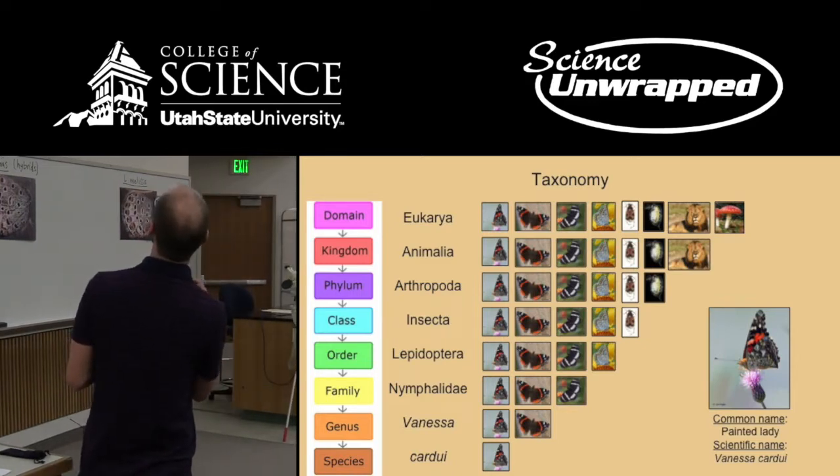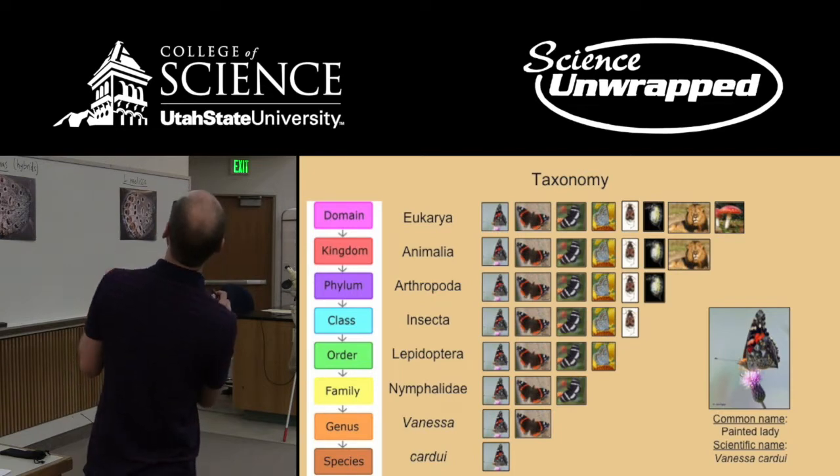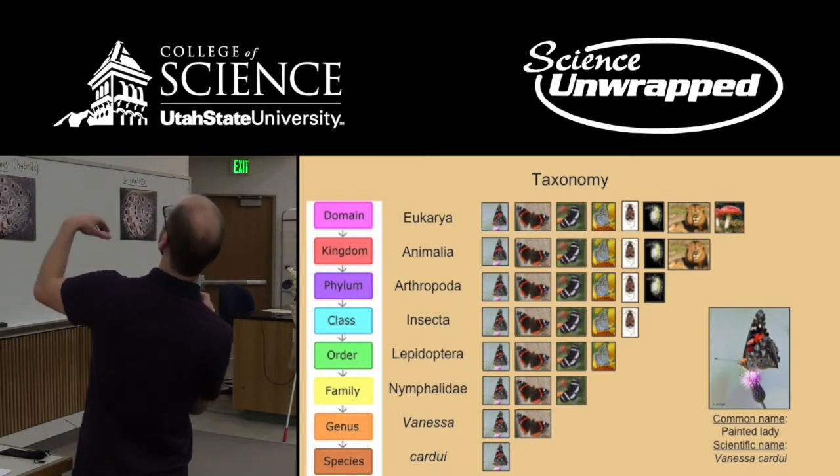That includes our painted lady here that we just saw, a close relative of the painted lady, the Red Admiral, a Heliconius butterfly, a butterfly we'll talk about more in a minute, Lycaides. Here's a little seed beetle. Here we have Daphnia, a lion, and mushrooms. So those are all in Eukarya. The next level down is kingdom. We lose the mushroom, but these are all still animals.